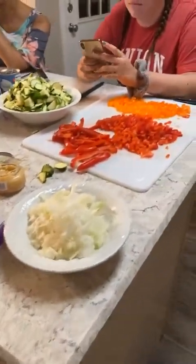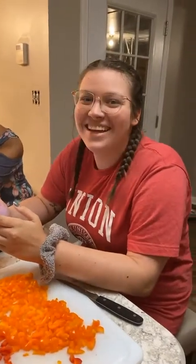This recipe is super easy, but it takes a lot of time to chop all of this up. We got onions, we've got bell peppers, we've got zucchini. My little niece helped me chop them all up.